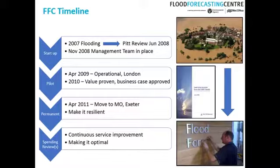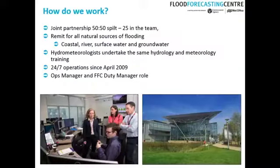Originally it was based in London. By April 2011, we moved to Exeter, which is where the HQ Met Office is, and the FFC have been there ever since. I joined in 2013, and ever since then, it's really been about making things more resilient, more efficient, pulling through new science to operations on the bench, and continually improving our products and services. So that's the stage we're at now.